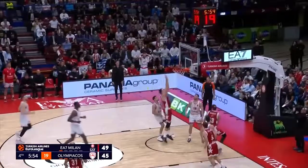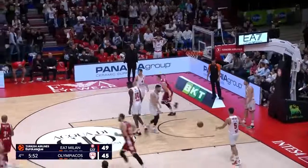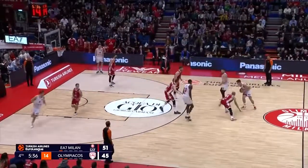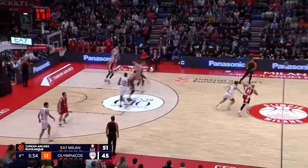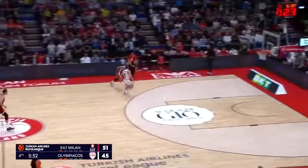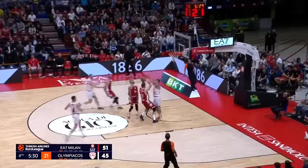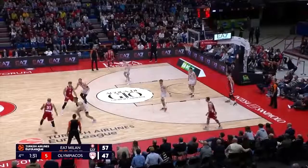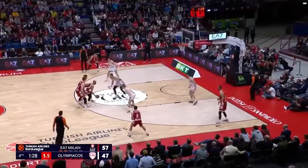Drops it off to Mirotić. Great footwork, 51-45, 6 points is a lot. It's not like it's 91-85. Oh, it's stolen away by Shields. Shields spins, drops it off, Voigtman lays it in. And Milan have the biggest lead of the game. Far enough out of sight that there can be no response.